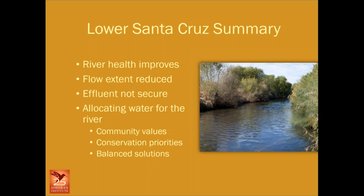In particular, for those of you that live in the area, or maybe you've heard that Tucson Water has been proposing to create a third stretch of flowing river in the Santa Cruz, taking some of the water that's currently flowing in the Lower Santa Cruz and bringing it upstream to the downtown part of Tucson, which is a really exciting idea because it's a much more visible part of the river. It's kind of the heart of the Tucson cultural heritage.